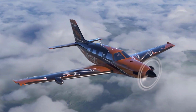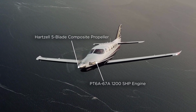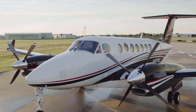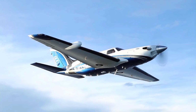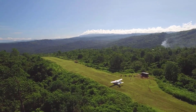Turboprop aircraft, a perfect blend of jet engine performance and propeller-driven efficiency, have become essential in both commercial aviation and military operations. These versatile machines offer superior fuel economy, short takeoff capabilities, and the ability to operate from smaller airports. Whether for regional commercial flights, private travel, or military applications, turboprops continue to evolve with cutting-edge technology.